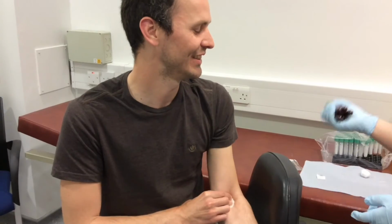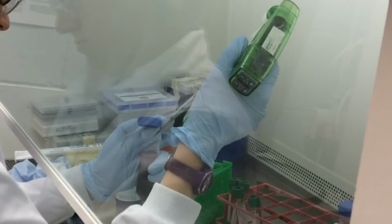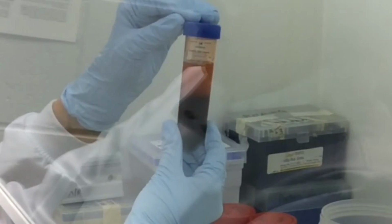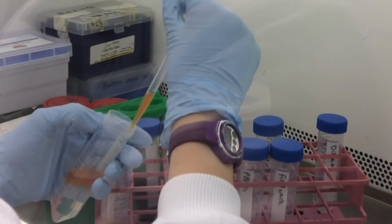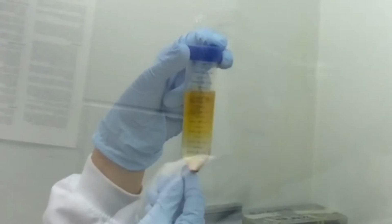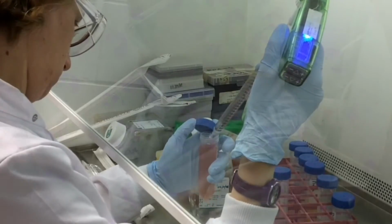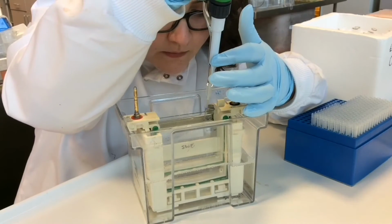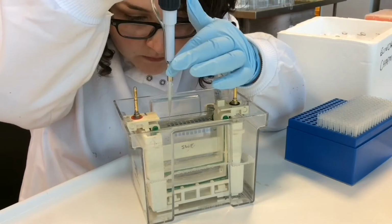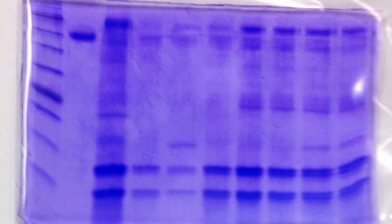In order to get neutrophils for our experiments, we have to take fresh blood samples, either from colleagues here at the university or from patients. We then process the blood in the lab in order to separate the neutrophils out from the other cells in the blood. Once we get the neutrophils out of the blood, we can start doing our experiments. We do experiments to look at gene expression or protein expression using standard lab techniques such as running gels, and then using special staining to look at the different proteins.